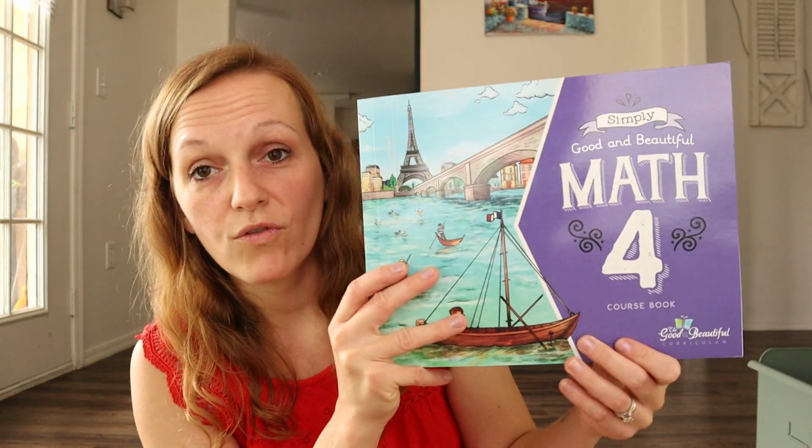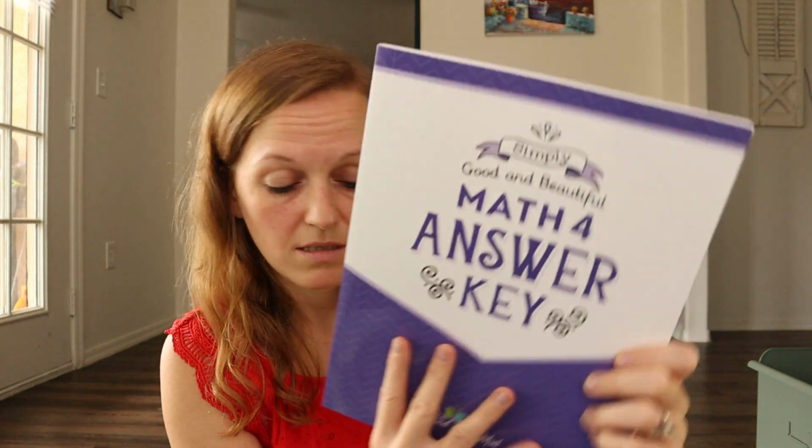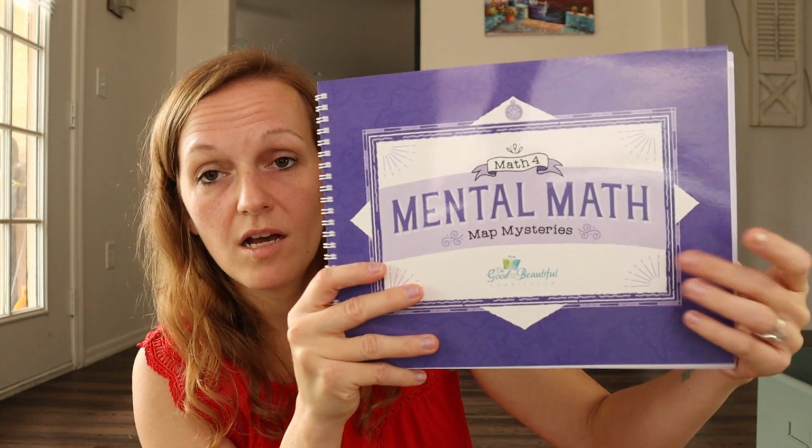As far as math, we've chosen to go with The Good and the Beautiful for them as well. So this is his course book, and it comes with an answer key for the parents, as well as a little mental math book that he can practice with his course book each day. And this is what a lesson would look like.